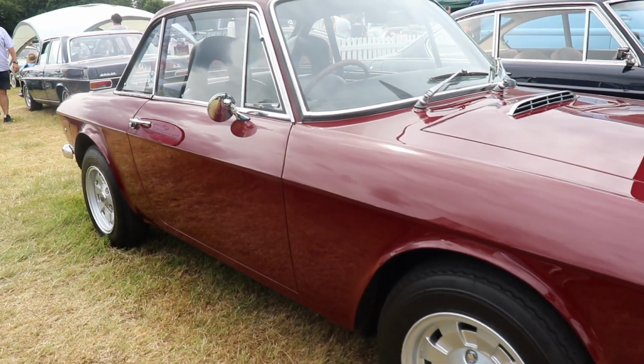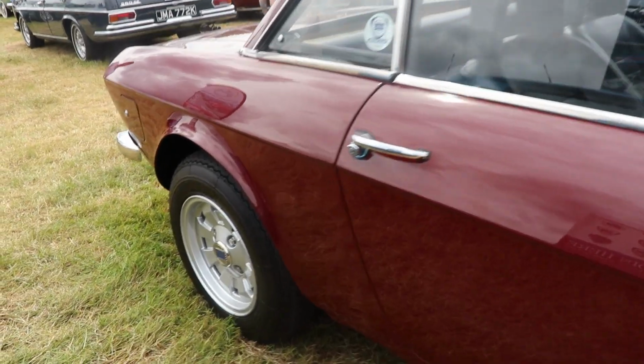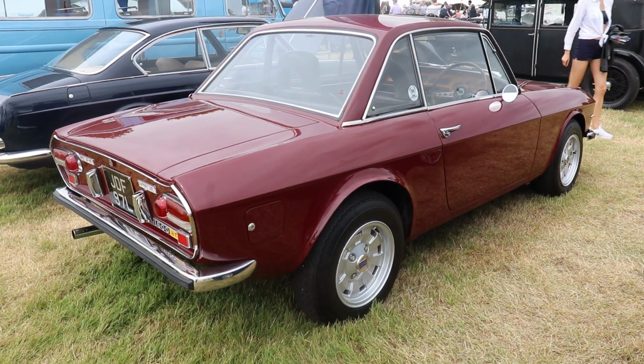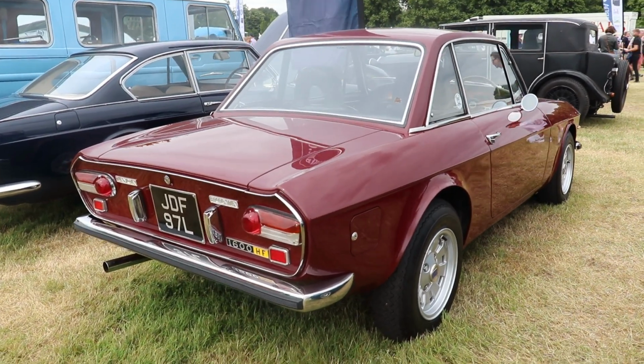But not only luxury cars. Lancia loved the sport, so sports cars were part of the Lancia history all the time. The design as well was an important part of the company. Lancia was making some of the most beautiful cars in the world.